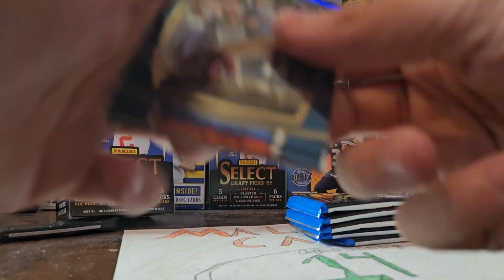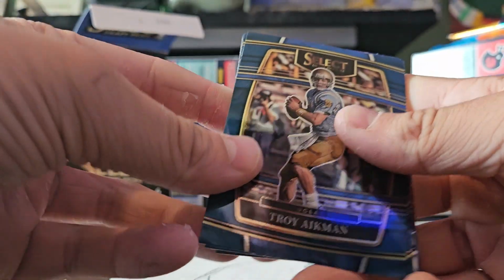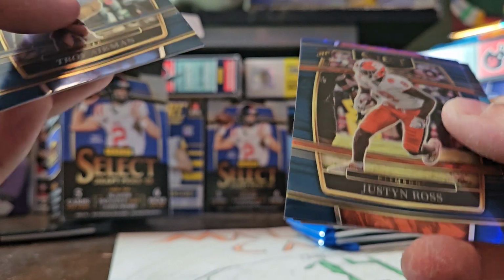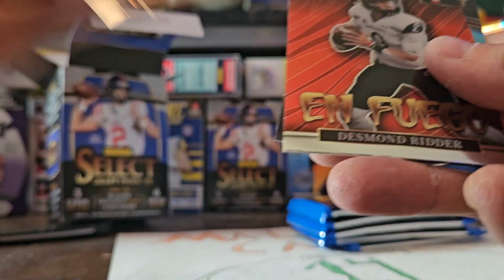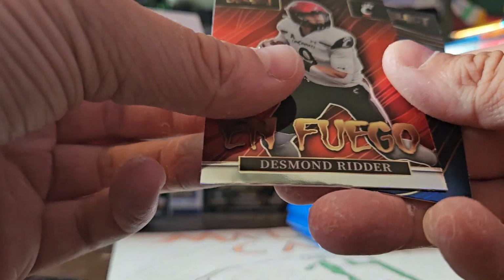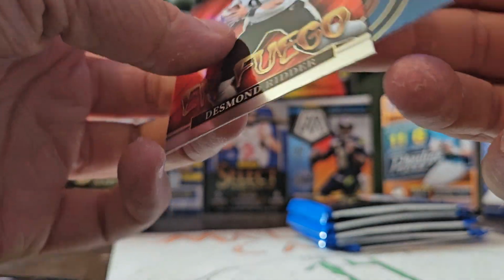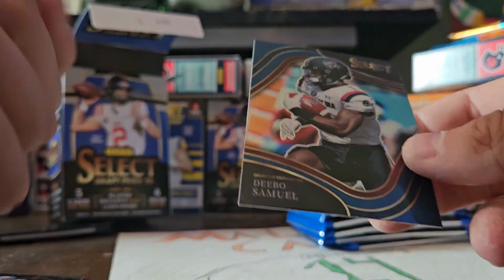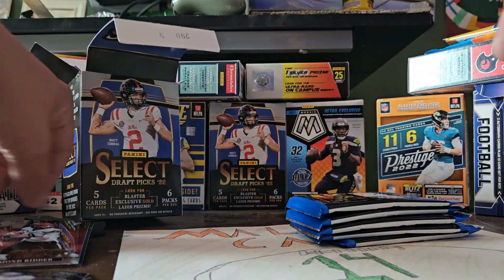Here we go. Holy crap. That sucks that these are all bent. So we got Troy Aikman, Justin Ross, Drew Bledsoe, On Fuego, Desmond Ridder, and Deebo Samuel. Okay, that was a meh first pack, I would say. Do like the Deebo Samuel card, though.